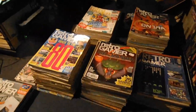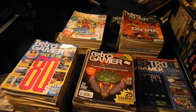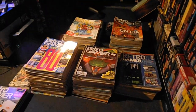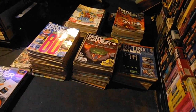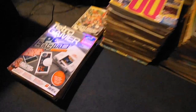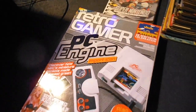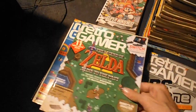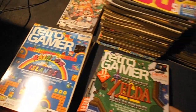Okay then, let's get stuck straight into the Retro Gamer magazine collection. Check this out. That's like 16 years' worth of Retro Gamer magazine collecting. Check out that awesome PC Engine cover. That's one of the best things about Retro Gamer magazine, that they use actual screenshots as a cover. I love it when they do that.